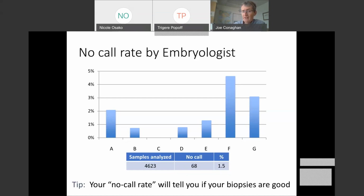The embryologists that are really good at doing biopsies are probably these guys right here, B, D, and E. Because when we went back and looked at these individuals and watched them doing biopsies, what we noticed was embryologist C was taking more cells during each biopsy than any of the other embryologists. They were taking such a big piece of the embryo that they always got a result when that sample was submitted for analysis. Their biopsies were too big. They were taking too many cells away.